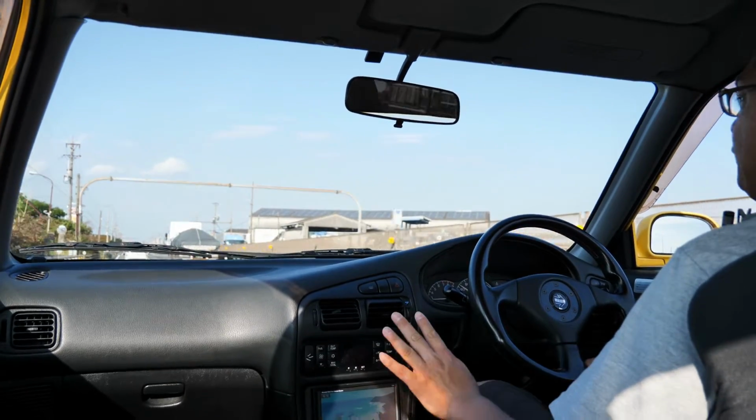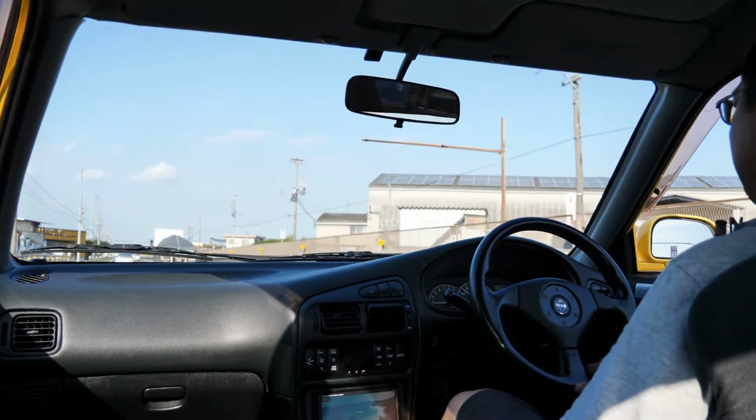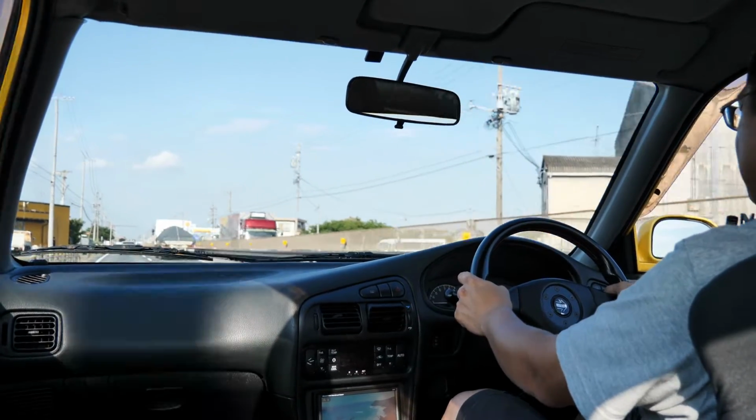It's just, EVOs are a lot of fun. I'd get into trouble if I owned one, so I don't. So definitely, this is really enjoyable.